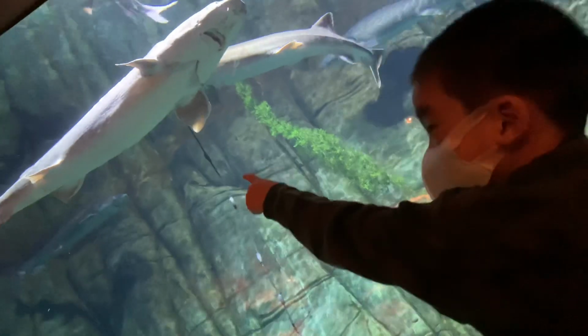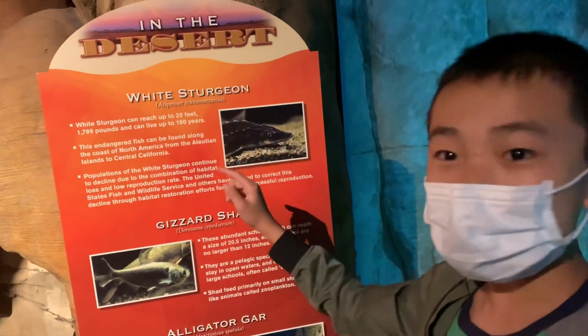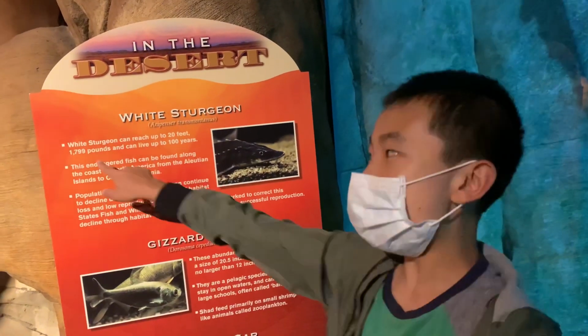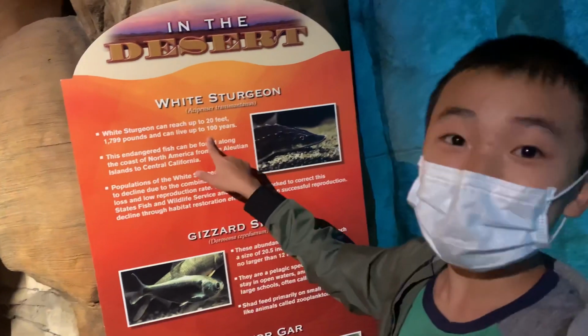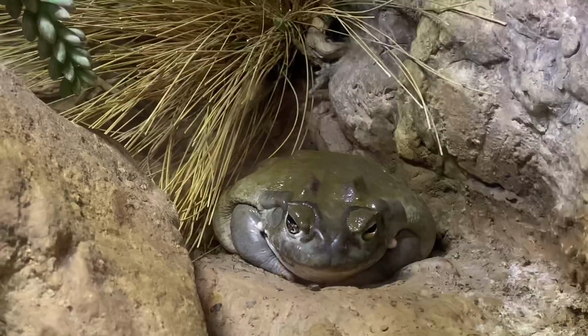We just saw white sturgeon, which is an endangered species, but look how huge they are. They can get to 20 feet and 1,800 pounds, and they can live 100 years. Over there is a toad, but it looks like a rock. Whoa!